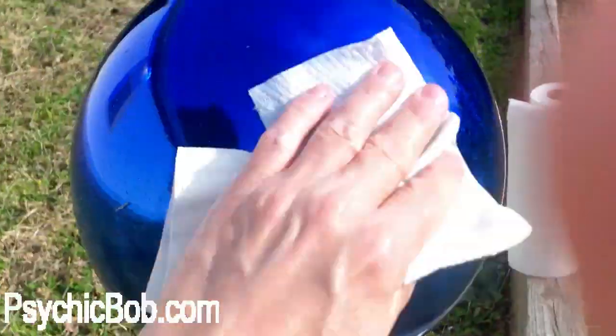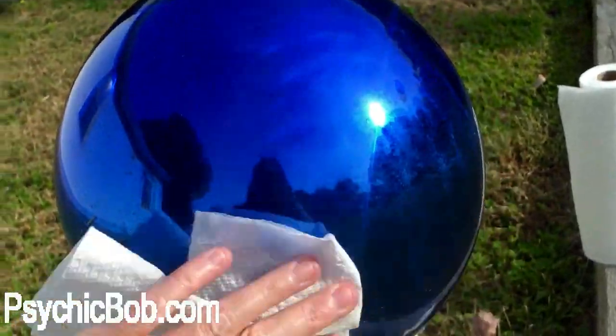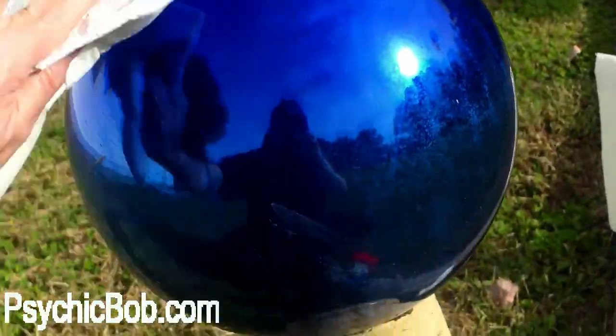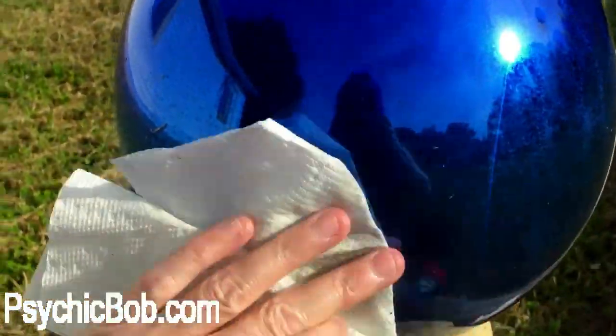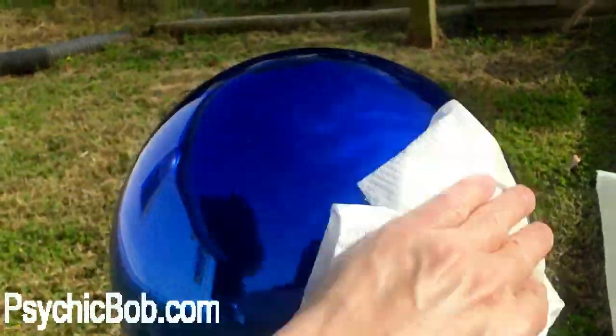Wow, it's been a long time since this ball has been cleaned. There's definitely a lot of buildup and a lot of grime, but we're gonna polish it up here and make it look really, really nice. So it takes a little work. And as we were talking about the oracle cards, that's one form of oracle, but a scrying ball can also be an oracle. An oracle is any device that allows you to connect with the spiritual realms and to receive messages from the other worlds and dimensions of spirit.